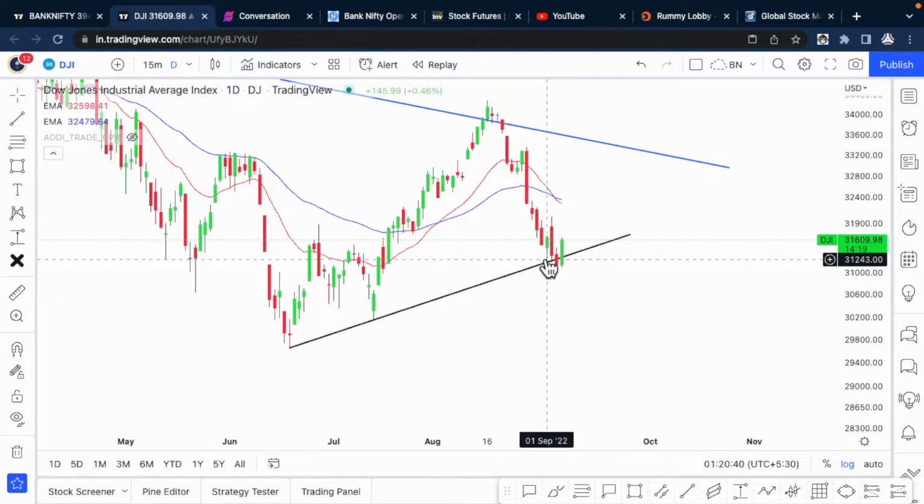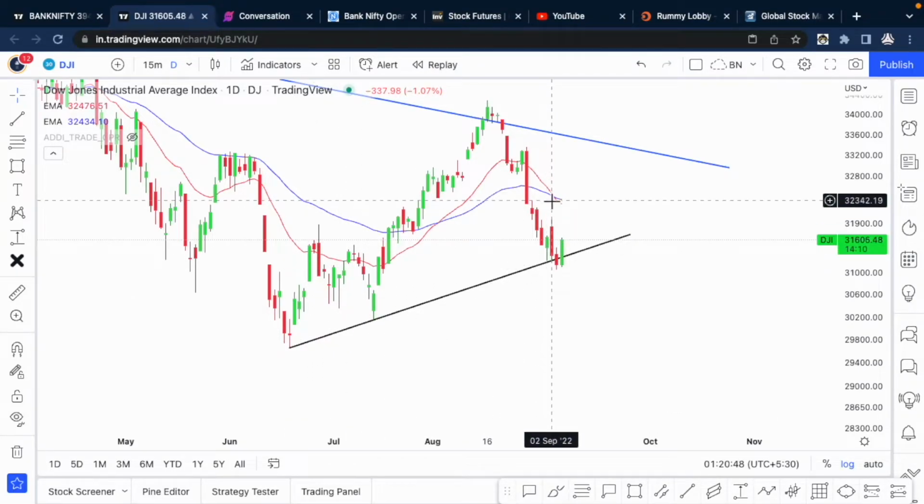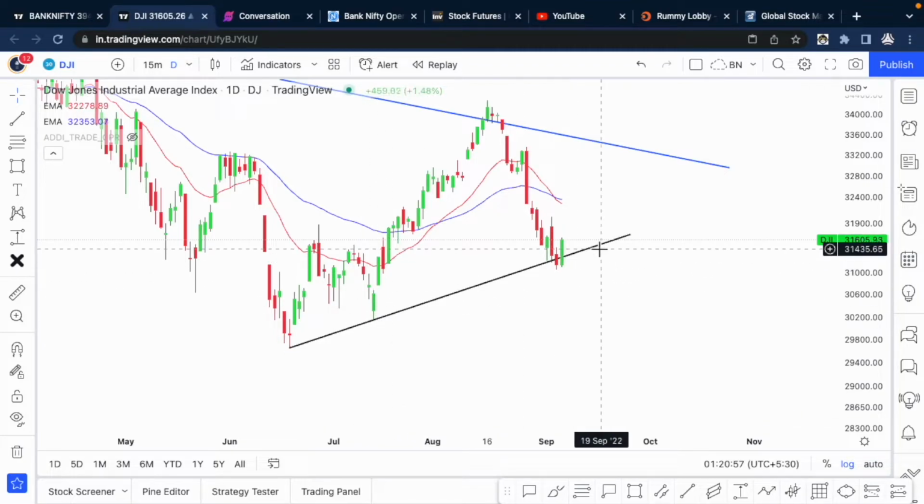I had the same feeling when this hammer came on this day, on 1st September, that exactly it's coming on this trend line. Probably we can reverse from here, but we got two red candles. So we'll have to see if we get a follow-up tomorrow, if Dow Jones is showing some recovery from this level or not.